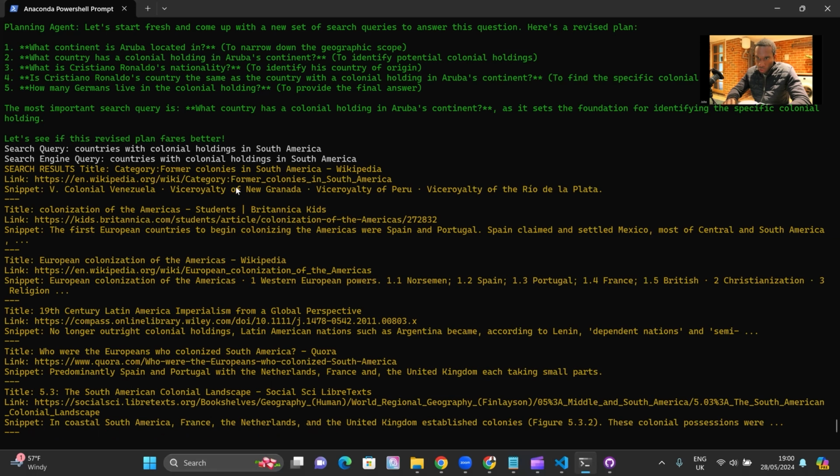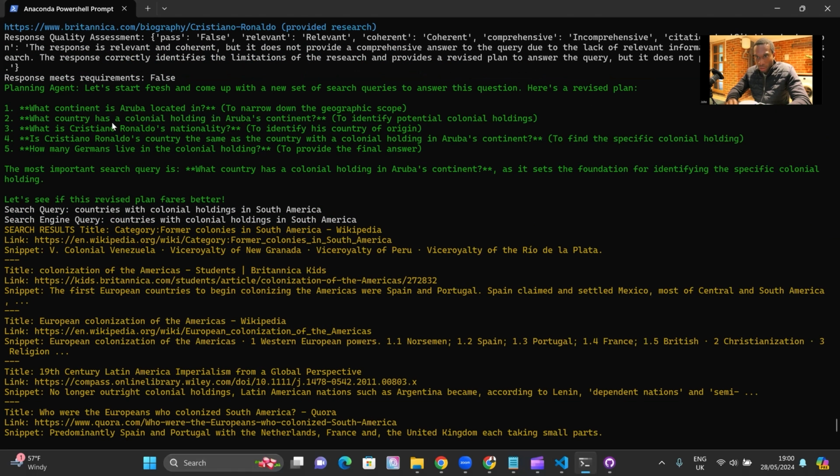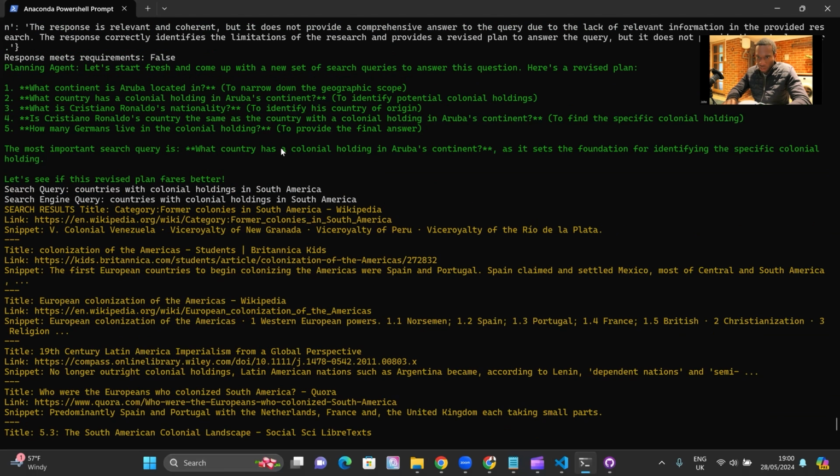Again, we've returned our search engine results page for countries with colonial holdings in South America. So I think it's not going to get it because what we wanted is what continent is. Oh, that's interesting. It seems to have picked up that Aruba is in South America. So now we're picking up countries with colonial holdings in South America. So that's kind of a weird shortcut, actually. It's not following the logic of the planning agent, but the large language model that's in charge of coming up with the search engine queries based on what the planning agent says has made a shortcut and just said countries with colonial holdings in South America.